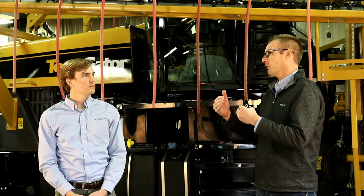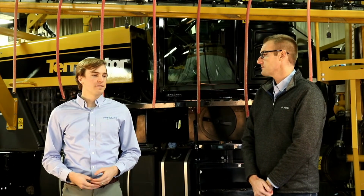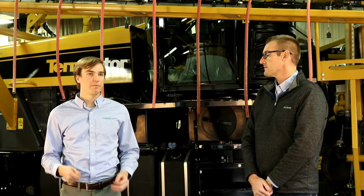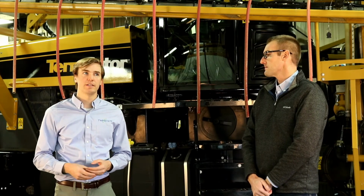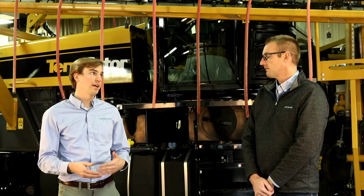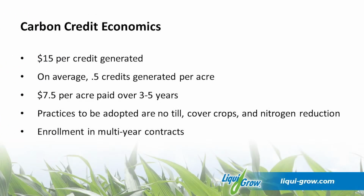So John, tell me a little bit more about what a carbon credit is valued at today, and where might we expect that value to go in the future? Yeah, so currently a carbon credit is trading for around $15 a credit. What that $15 credit means is that for every credit generated by a farmer, they could be paid $15 to sell it. And what we're seeing on average out of these initial programs, and this varies widely, is a half a credit generated per acre, which means a farmer would be paid $7.50 if they adopt practices such as no-till, cover crops, and nitrogen reduction.